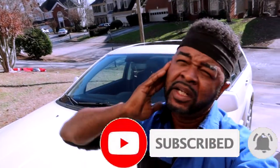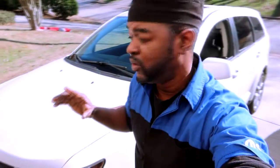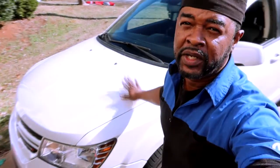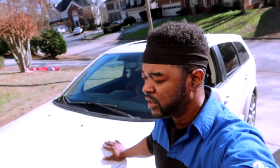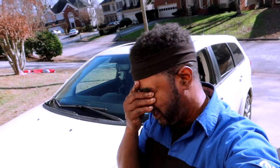Today's Sunday, man. Normally I would refrain from working on cars or even talking about cars on Sunday. But y'all remember my 2012 Journey? Well, my daughter called me the other day, boo-hooing and crying. I thought it was an emergency. I thought it was something bad. Turned out, check engine light on.